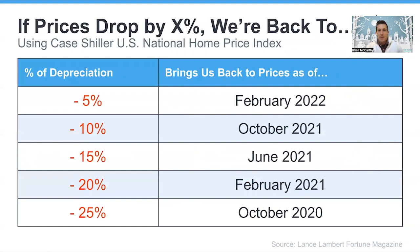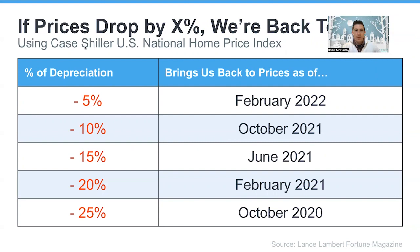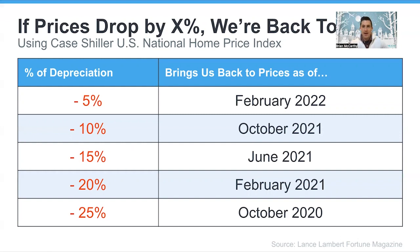So if prices drop by X, let's see what Case Shiller is saying right here. So percent depreciation. If we go down 5% nationwide, it'll be back to the average home prices of February of earlier this year. They go down 10%, it'll be just like October a year ago. Down 15%, it'll be like June of last year, 20% February of last year, 25% October of 2020. Just to give you an idea of how much these home prices have appreciated in the past 2 years, regulating prices here a little bit and bringing it back down to earth is a good thing.